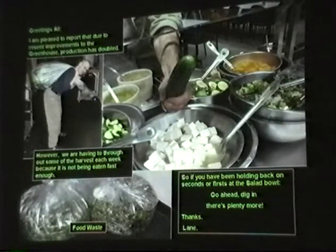This is another communication I sent around. I'll just read the last part. So if you've been holding back on seconds or firsts at the salad bowl, go ahead and dig in. There's plenty more. Next slide. The reason I sent around that communication is because of the mentality of the people there at Pole. It's a very close-knit community, scientific community. We all share everything. That includes the bad smells, as well as just the shortage of shower water. And in this case, people were not taking large portions of lettuce so that other people could have a little bit of lettuce. But we were starting to throw fresh lettuce out. That's a week old, and it was a lot of lettuce. So I had to tell people to dig in, and they did. And from that point forward, we didn't have any more excess.